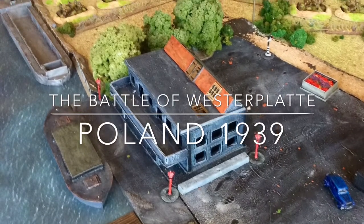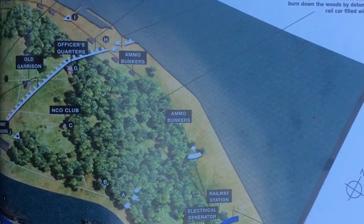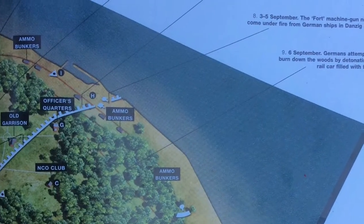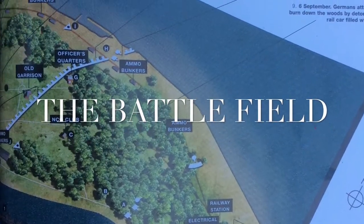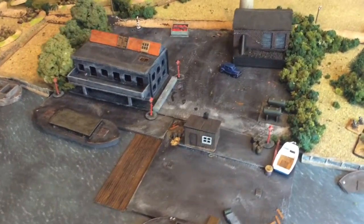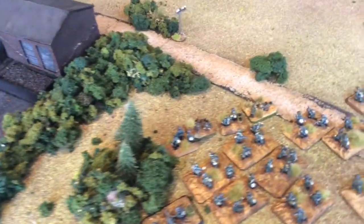Today we're looking at the Battle of Westerplatte, Poland 1939. This was an important naval installation and was to be taken ultimately after 6 or 7 days of intense fighting, including the use of the Navy, heavy Stuka attacks and a battleship. We'll commence by looking at a quick overview of the battle as from, let's say, a reconnaissance aeroplane's flight.